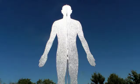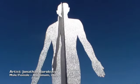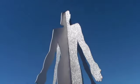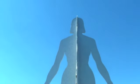American artist Jonathan Borofsky's sculptures are simplified and stylized. Borofsky himself describes his work as minimal with content. The scale of his work is gigantic, often 50, 70, or 100 feet tall.